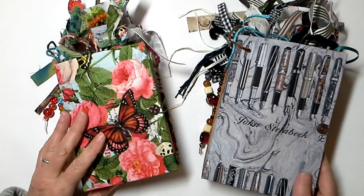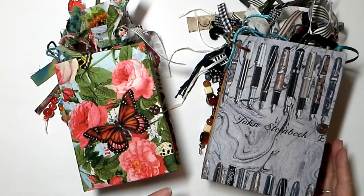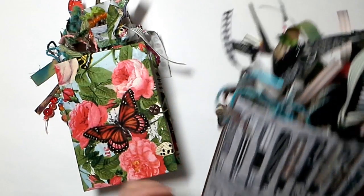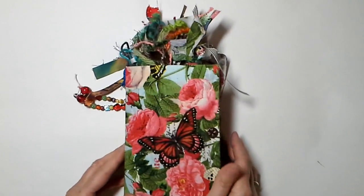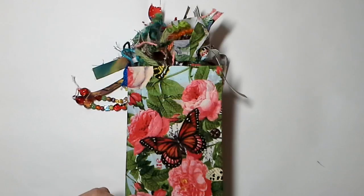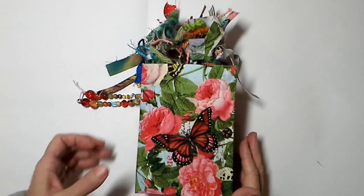Got a couple new things ready to go into the shop, and I should have these listed a little bit later on this afternoon, this evening. It's evening now. Gosh, the day just kind of flies by. I've got my watch out here, and it's like 7:05. I can't believe it. Geez, the days just fly by, don't they?